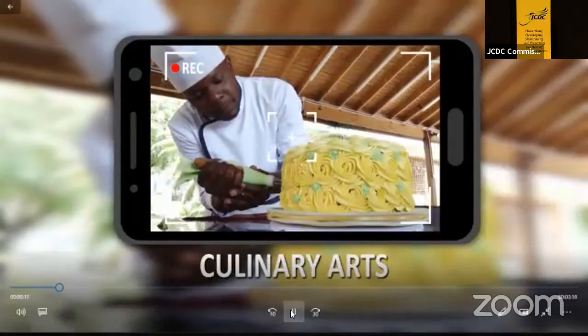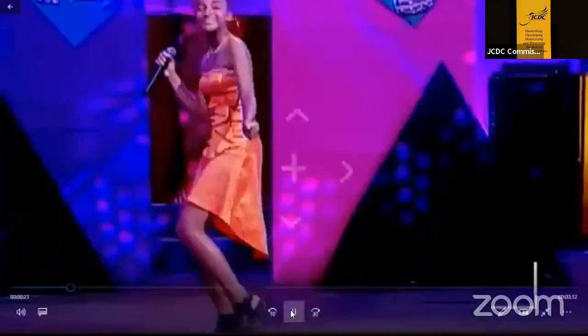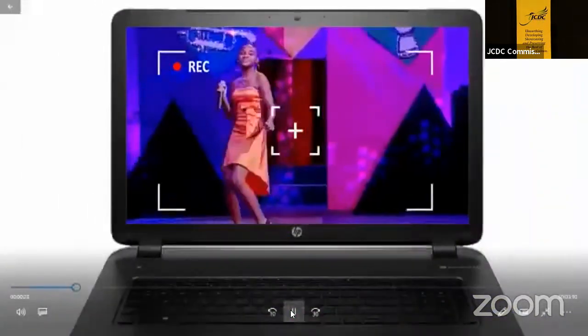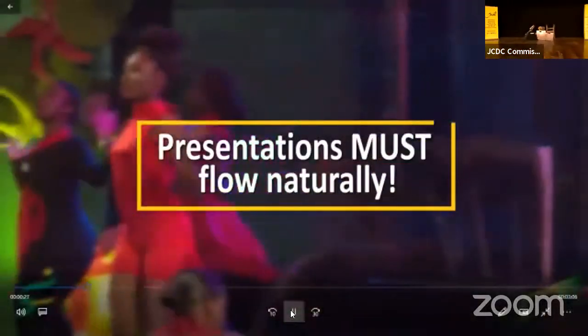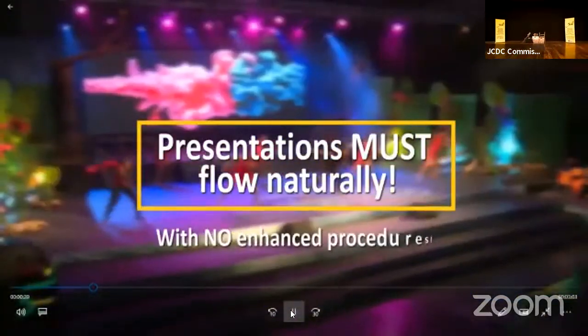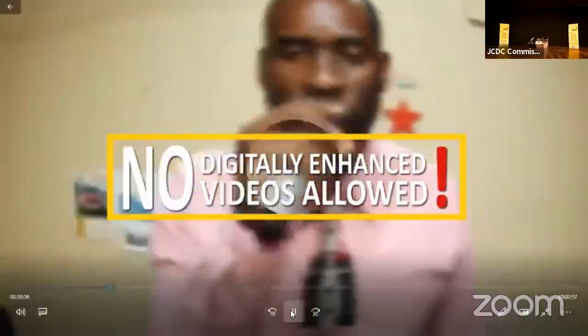Entrants in culinary arts, dance, drama, music, and speech must record their live presentation on an appropriate and reliable device. The presentations must flow naturally with no enhanced procedures. Doctoring or airbrushing will not be permitted. Once the video has been found to be digitally enhanced, the work will be disqualified.